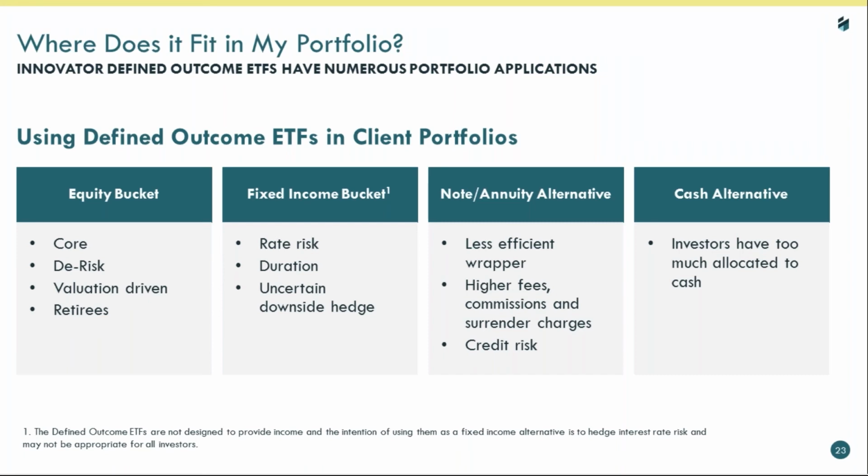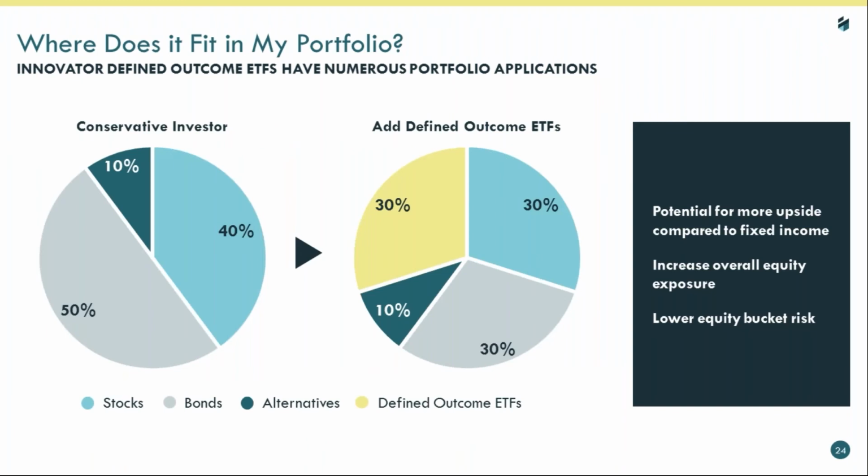Yeah, I was going to jump in there and say we can provide you guys with a couple examples. So as Graham mentioned, there's actually quite a few different ways we've seen people using these funds in their portfolios. And I wanted to touch on a couple here that are kind of simplified, but based on recent conversations we've had with a conservative as well as moderate investor. So on the screen here, we have a typical portfolio for a very conservative investor, 40% stock allocation, 50% bonds, with a small sliver to alternatives as well.